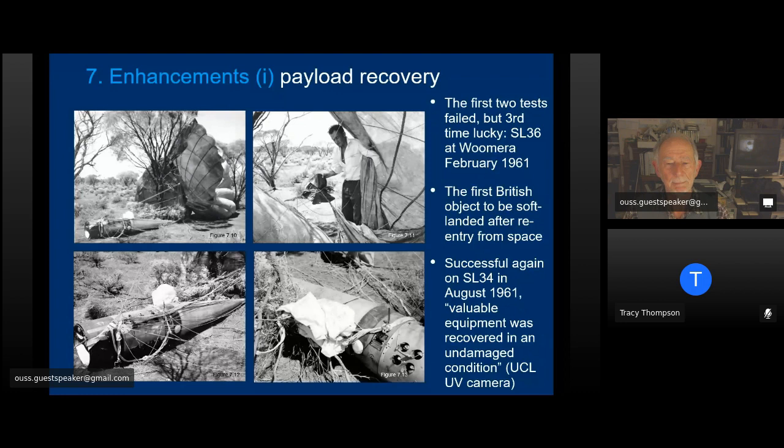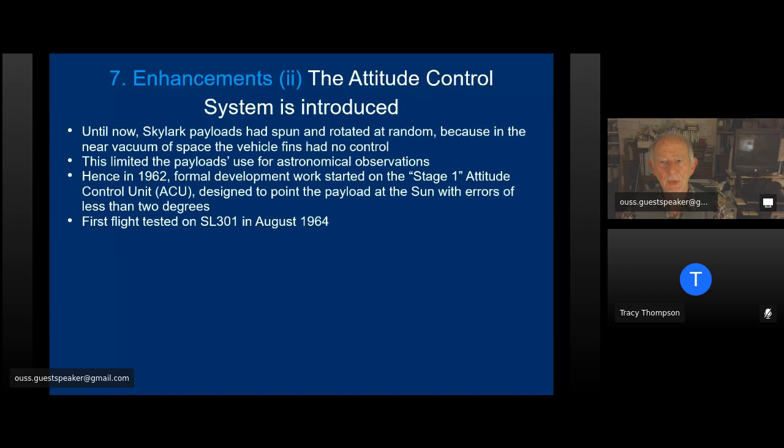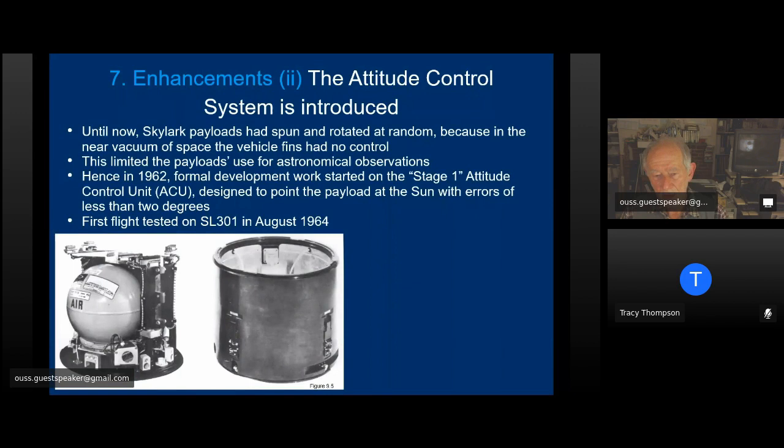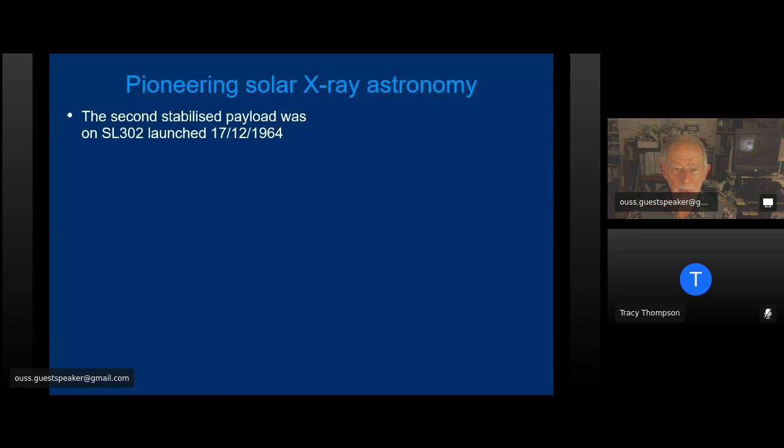And the second enhancement was this thing called the attitude control system. Once in space, the fins are no use to you, the payload will just spin around at random. And so they developed the attitude control system. There's the hardware on the left, there's a schematic on the right. The important thing about this is that it's got three axis control. It controls the yaw and the pitch, and most importantly, the roll. And this allowed some pioneering astronomy to be carried out.